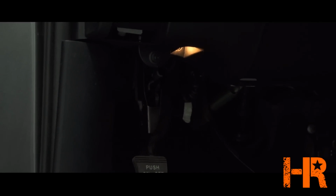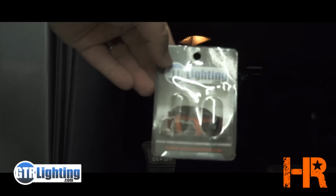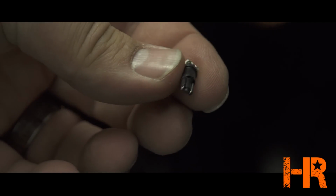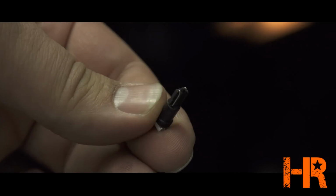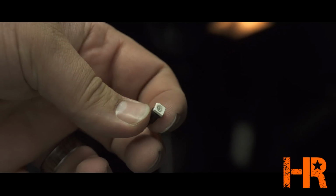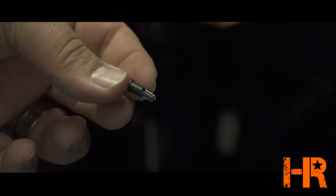Now, we tried a few different types of bulbs that are this style. It's called a T5, but not just any T5 will fit this location. It has to be a super small, low profile LED bulb. What we found that works is the GTR Lighting single LED T5, and that is what we send with this interior kit. You can see it has a very small plastic base with two pins coming out of it, and then on the front it has one forward-facing LED. This is the only bulb of this style that we found that actually fits this application.